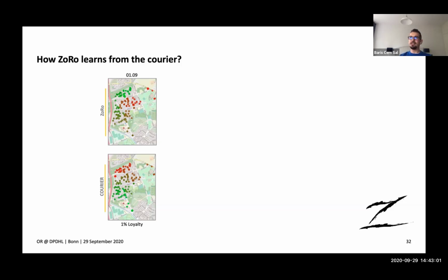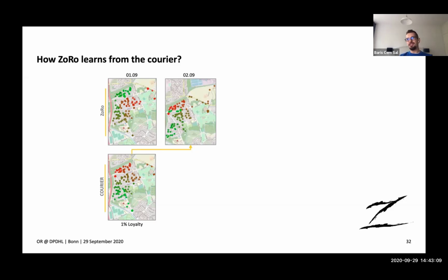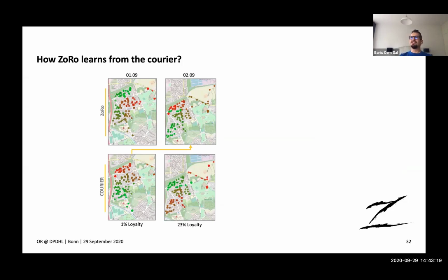And on the second day, we said, okay, today's shipments are similar to yesterday's, so probably you will follow yesterday's routine. And he didn't. And we had very low loyalty again, because probably he thought, it didn't work on the first day, so he tried something else. But we said, okay, we couldn't learn it from these days.